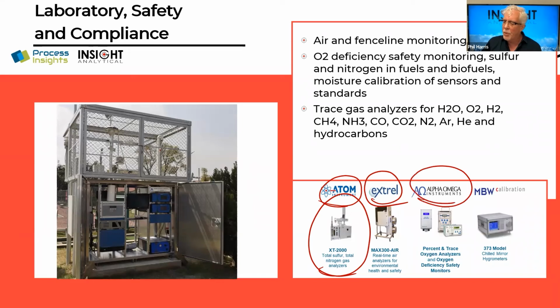The alpha omega products are primarily used for oxygen deficiency. And so can be used for determining, is it actually air in there? Do we have a safe environment in the building for a person to work in?